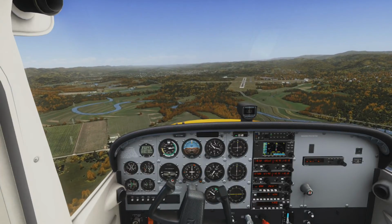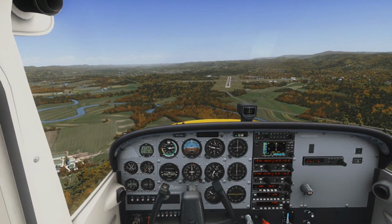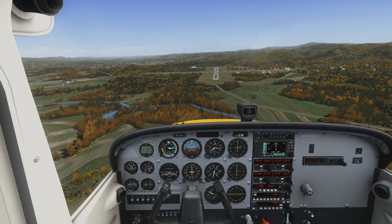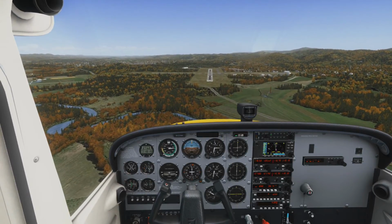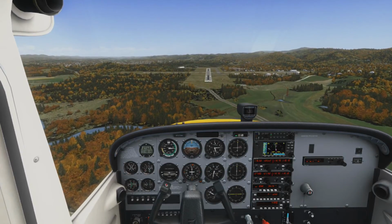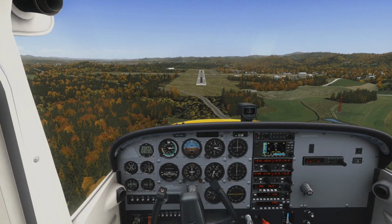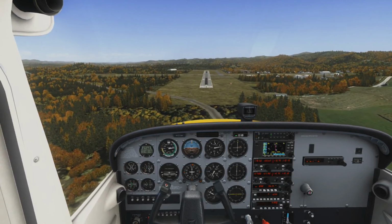Bring it down now. Well, girl, we still gotta get down more than I was hoping. Come on. I mean, kind of quick. I'm surprised there's no lights or anything. 500 feet. We're not too bad. We're high, but it's not horrible at this point. We're already descending pretty quick, 700-800 feet.